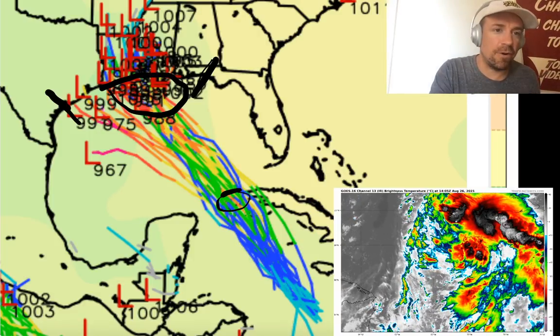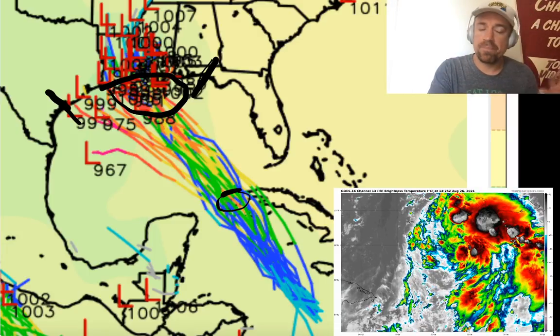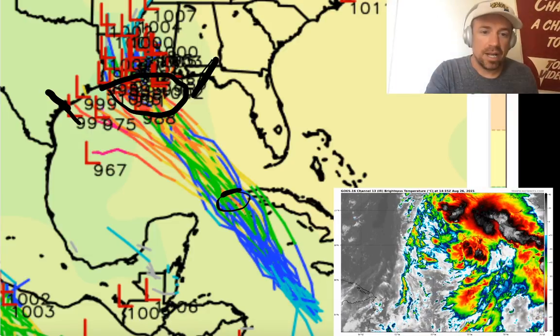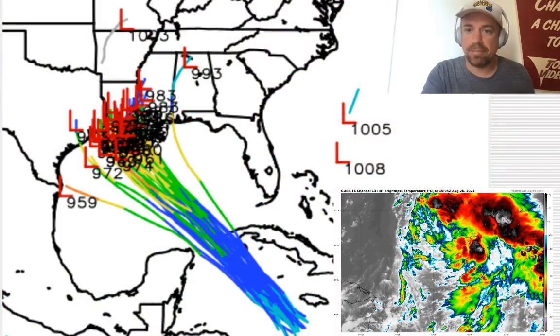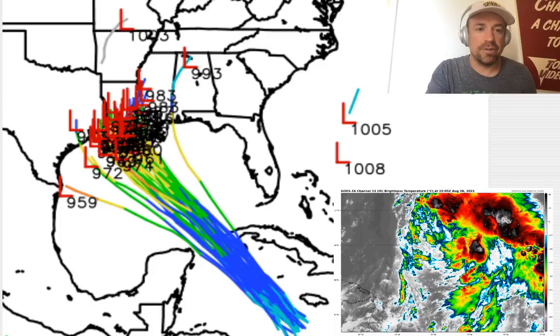Yesterday and the day before, we thought that this was going to take a further left track, further south, over the tip of the Yucatan, and looked like it was heading toward Texas, but the models since that time have been trending off to the right, and the European model agrees as well. The European ensembles also show an intense hurricane heading toward the coastline of Louisiana.